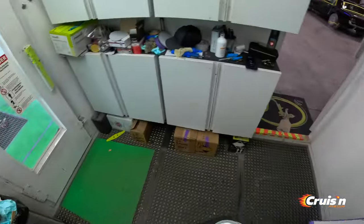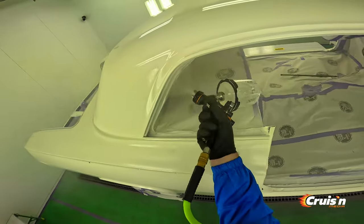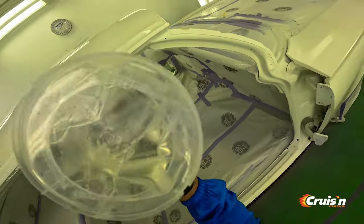So then I went through and put down four coats of clear around the whole car. Jams, inside, outside, everything was covered in clear coat. And then we baked it for a little bit and just let it set in there for a couple days, let it air out really good before we finally pulled it out.